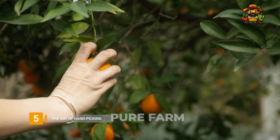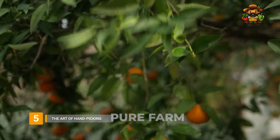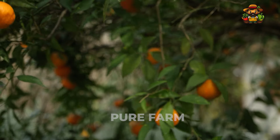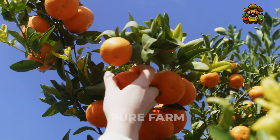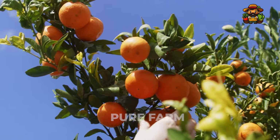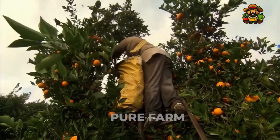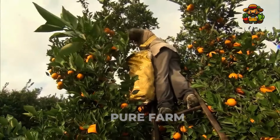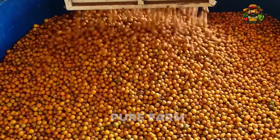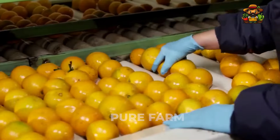Surprisingly, even with technological advancements, orange picking remains a hands-on process. Workers carefully pick each orange to avoid damaging either the fruit or the tree. This method, though time-intensive, prevents bruising that could affect juice quality. Pickers use special lightweight bags that can hold several oranges without putting too much strain on the fruit. This meticulous approach ensures that each orange arrives at the processing plant in pristine condition, ready for juicing.